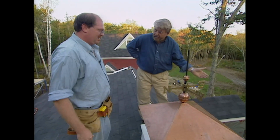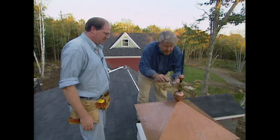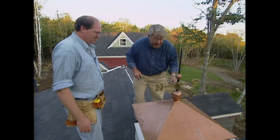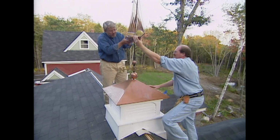Just keeps getting better. Now, how do you know which way is north, though? The front of the building faces south. All right, so we'll adjust this. So I tighten the last screw, but it still seems like it's missing something. What have you got there? That is perfect. A sailboat for the coast of Maine.